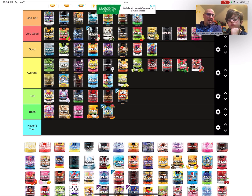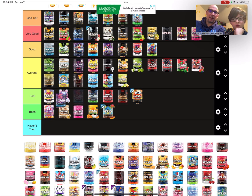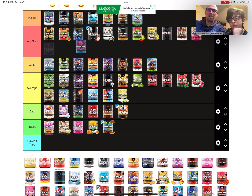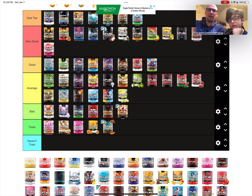Next one, one of the best coconut flavor ones there is. I still think it's very good because I think Classified V2 is better. I'm going to put that above Ice Shatter, not as good as guava. I would drink guava over Miami Nights. A lot of people are going to disagree with that. It's a really good flavor. Don't get me wrong. Get it. Amazing. I hate coconut flavors.